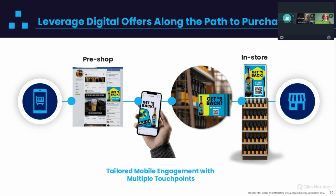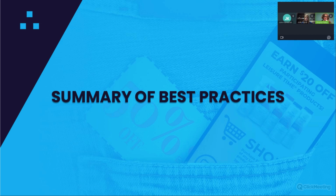Also, something to keep in mind in terms of the digital path to purchase is we have different stops on that path to purchase, and that communication should be used at each of those different stops. So both pre-shop, in-store. Again, if you're one of those categories who's trying to build brand engagement, post-store digital communication engagements are helpful as well. So those are our levers.